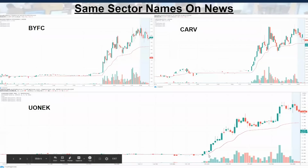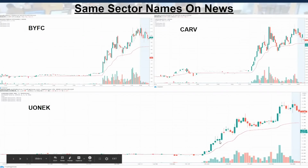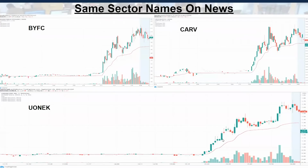So how are they doing? Are they really running? Are they snoozing? How would you describe their price action? Oh, they're running, all of them. And so once I see U1 is in this halt, I want to be going through BYFC, CARP, and U1EK to see if we do have that continuation, especially with U01EK. And we are seeing that volume coming in, which gives me confidence to the upside.